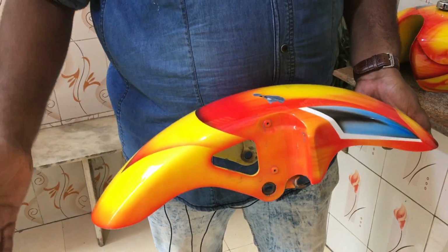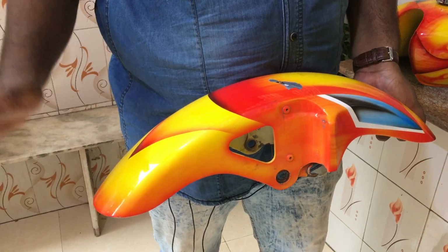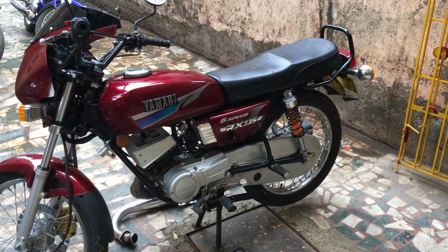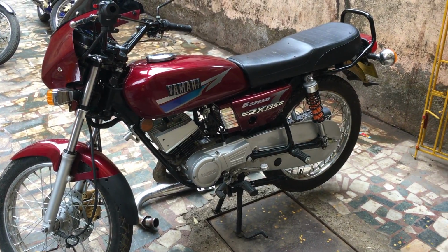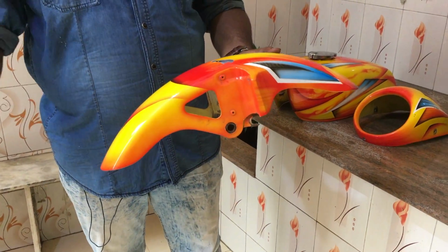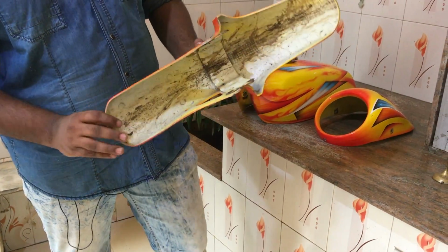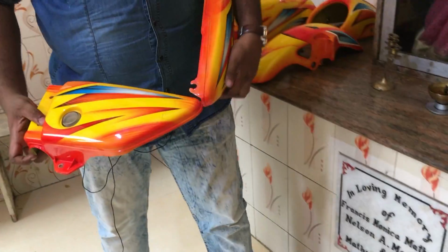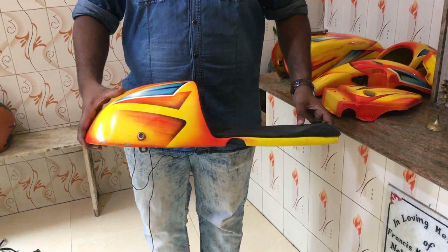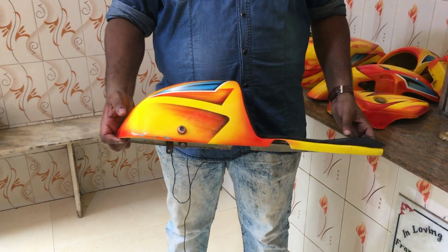I've cut the mudguard from here so it becomes short, because my bike was short. I had carried my shock ups on top so that the bike remains short while the drag. So I made this mudguard a bit small so that it never hurts the engine and my chamber. So this is the mudguard of the bike. So these are the side panels of the bike. So this is the cafe racer seat which we use for the drag.